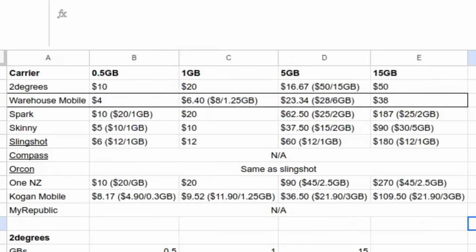Speaking about data packs, let's look at the prices for this. So this is quite hard to compare because different companies offer different size data packs and different terms and conditions, but I've tried to aggregate it all into one standard table. And once again, you can pause, look at the details if you want, but generally Warehouse Mobile, once again, if you just want to buy straight up data for the month, offers the cheapest price.